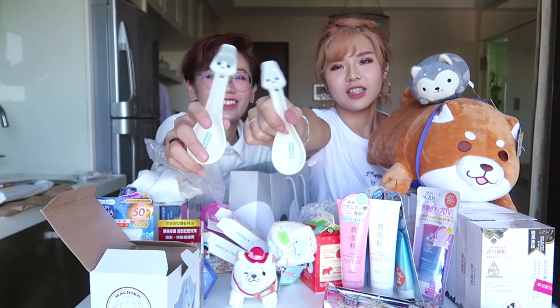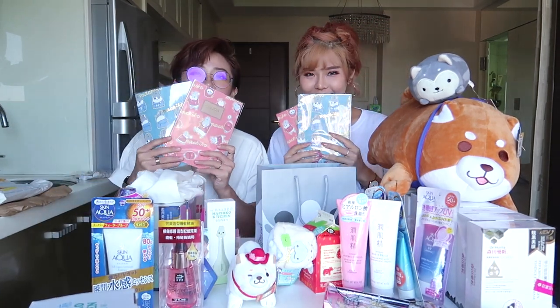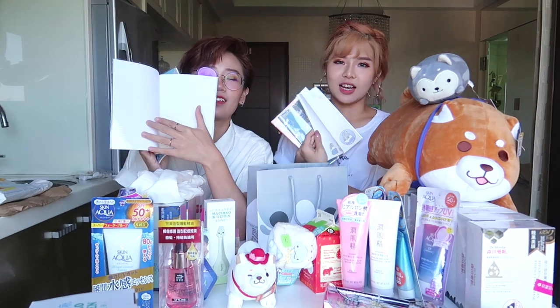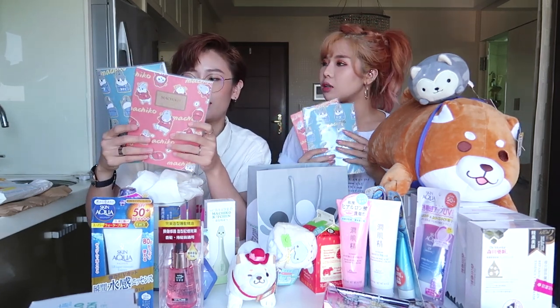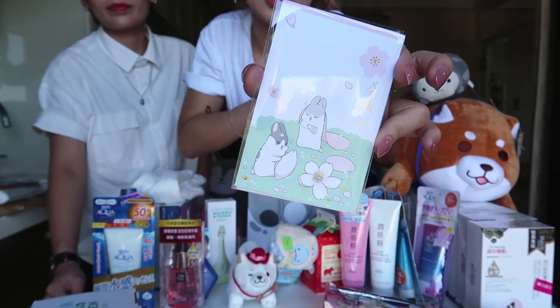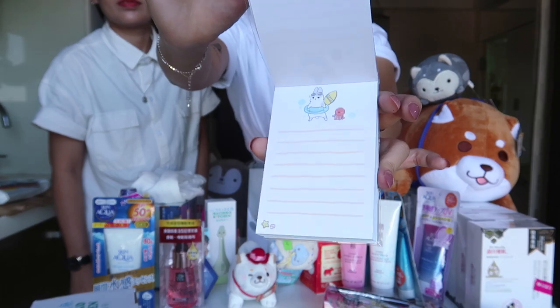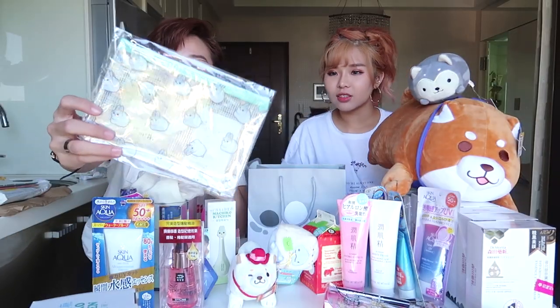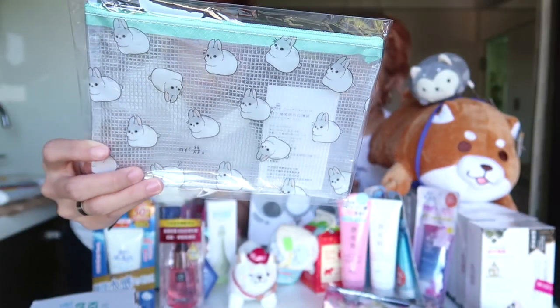Look at this. Got books. Machiko books. And books which are colored inside. Like, what the heck? So cute, and they're colored inside. This was only like $1 plus. This is the last Machiko item that I got. It's a flip book kind of thing that has very cute prints on it. Look at it, so cute. It's a little bag, a little pouch.